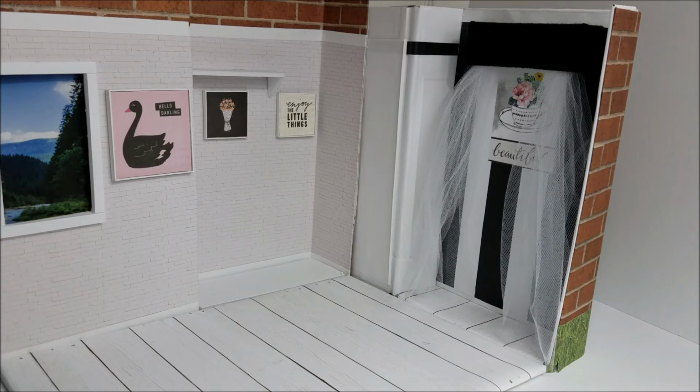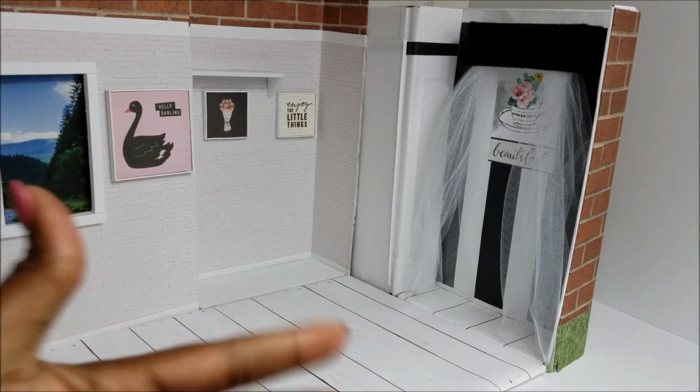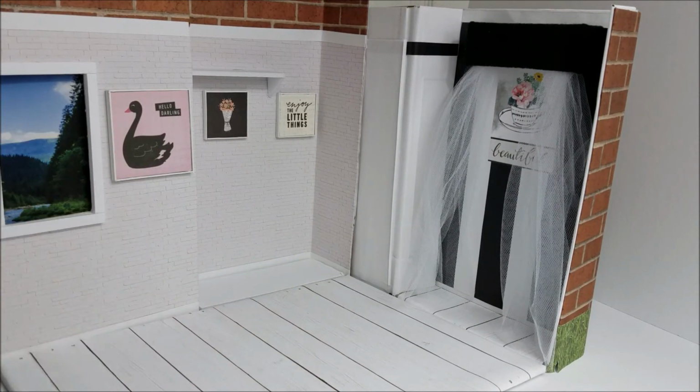So what I'm going to do now is start setting up her new room, and you will see why we had to add an additional wall to connect to her room to make it a little larger. So with all that being said, let's get started.